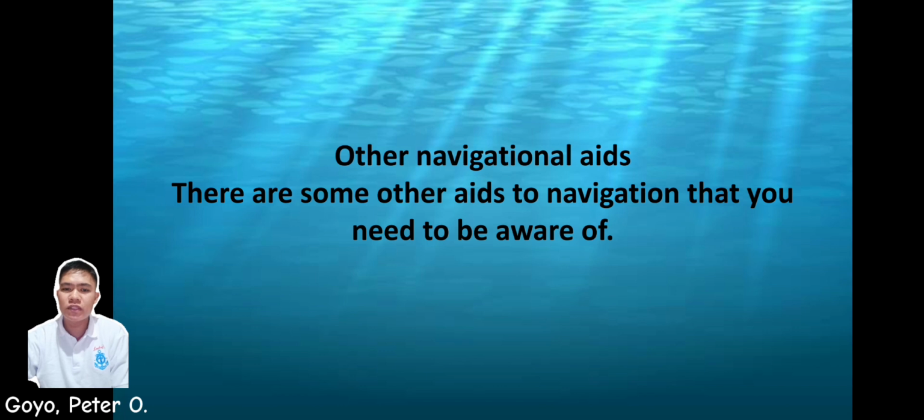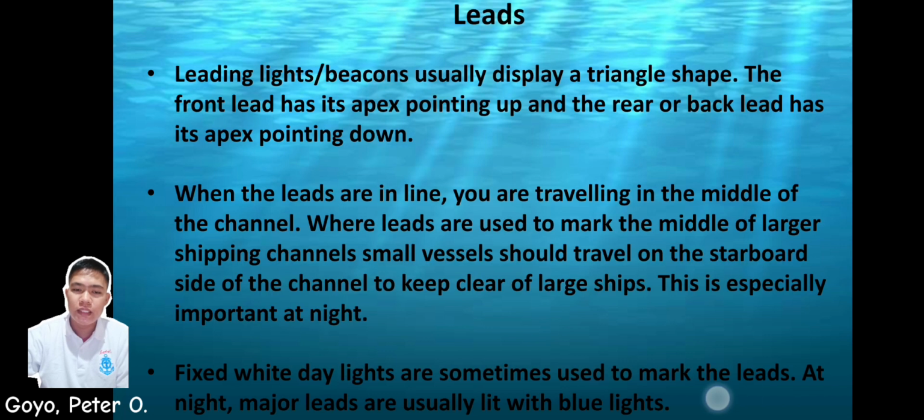And there are some other aids to navigation that you need to be aware of. First is leads. Leading lights or beacons usually display a triangle shape. The front lead has its apex pointing up and the rear lead has its apex pointing down. When the leads are in line, you are traveling in the middle of the channel, where leads are used to mark the middle of larger shipping channels.